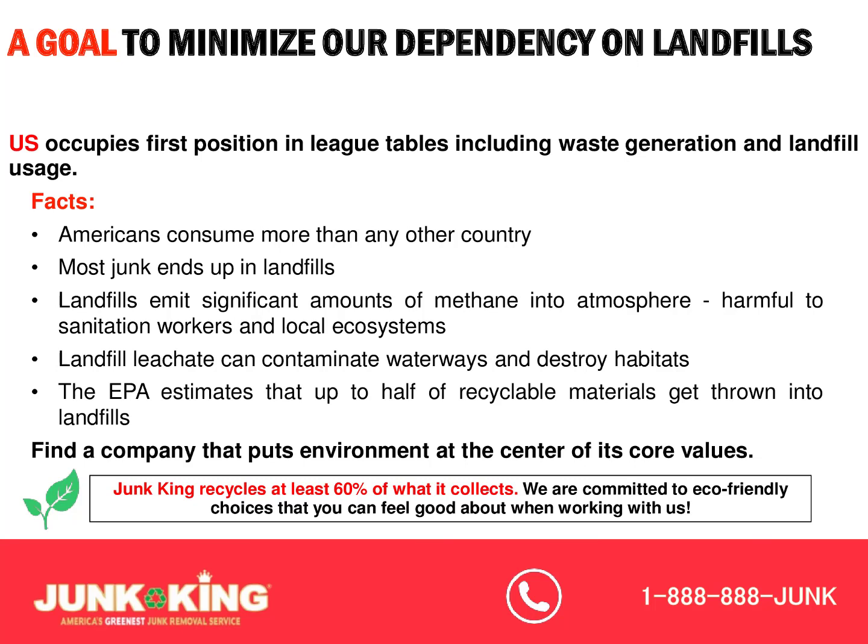You should search for a company that puts the environment at the center of its core values and does everything it can to separate the waste from the recyclables. The Environmental Protection Agency estimates that up to half of recyclable materials get thrown away into landfills, so finding a green rental service needs to be a priority. Fortunately, lots of companies across the nation make good on their environmental promises.